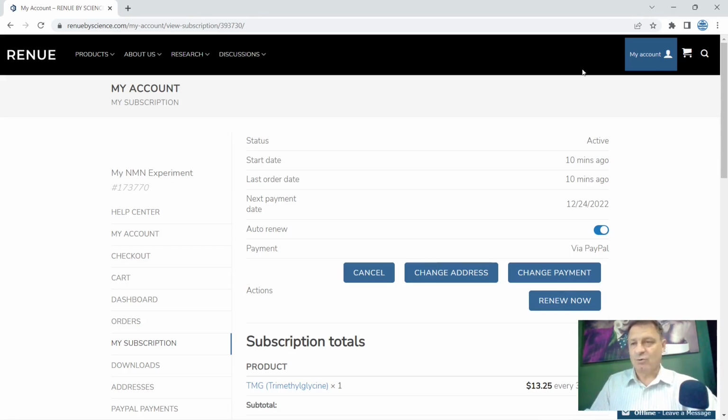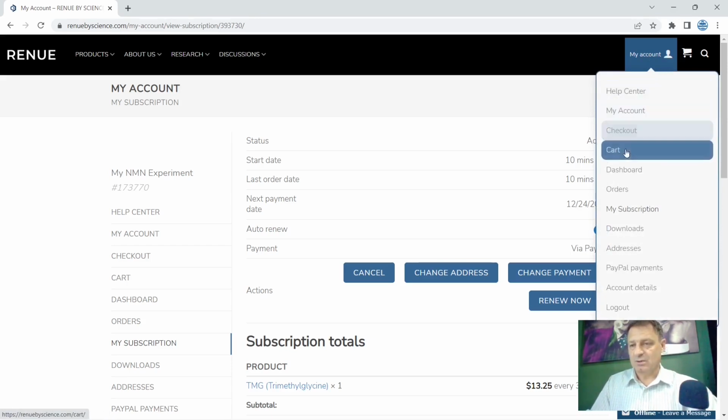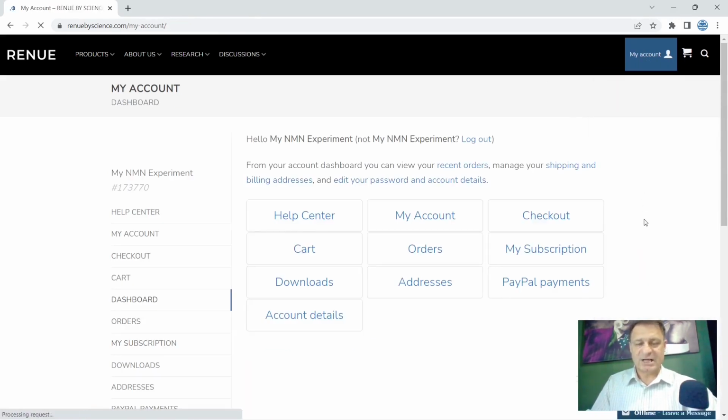So that's it for the dashboard. If you do sign up for the subscription service, then obviously you'll get your own dashboard and you can follow your subscription. You can pause it, you can cancel it, you can add to it, or you can renew it. You can do anything you want inside this dashboard. So that's it for the dashboard. Well, I hope you found it interesting or informative, hopefully both. And if you're looking for a subscription service, then hopefully you found this helpful as well.